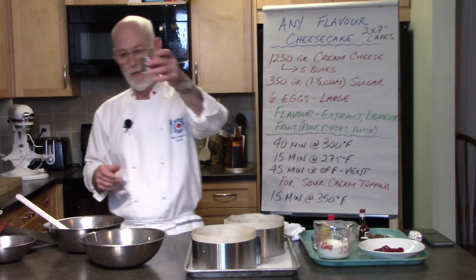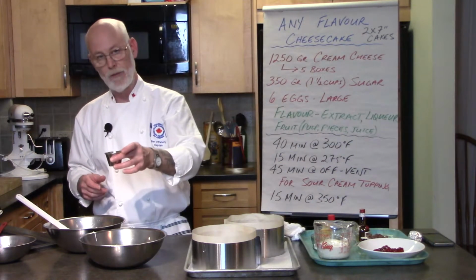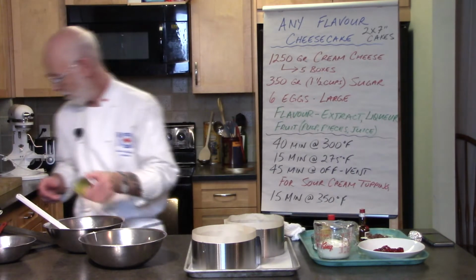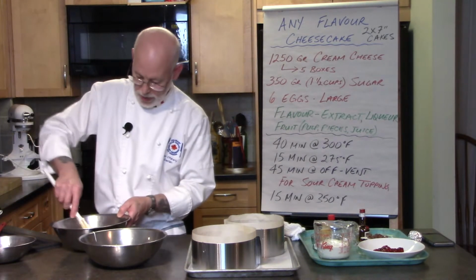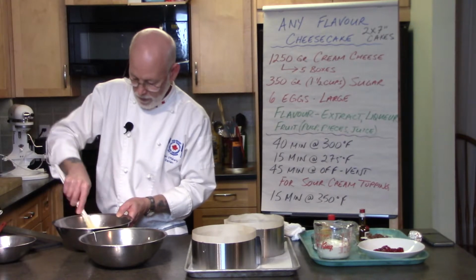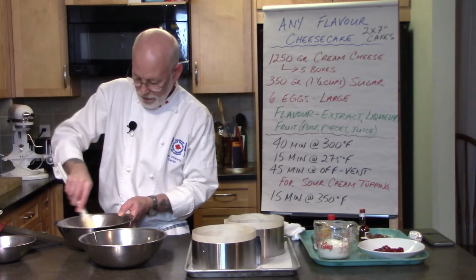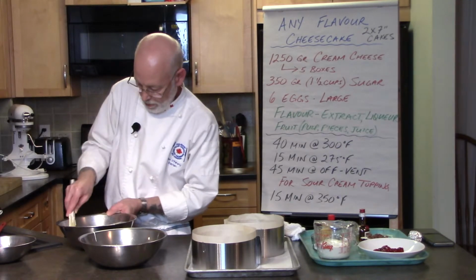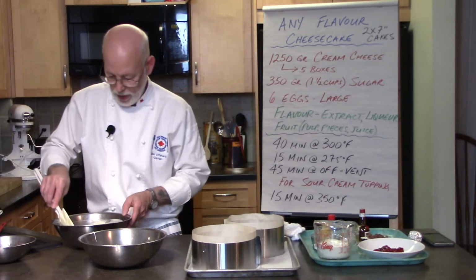And then I also have 2 ounces of frozen orange juice concentrate. I'm going to put that in and we're going to mix that together. And then after I put it in the pan, I'm going to drop some milk chocolate chips in there.